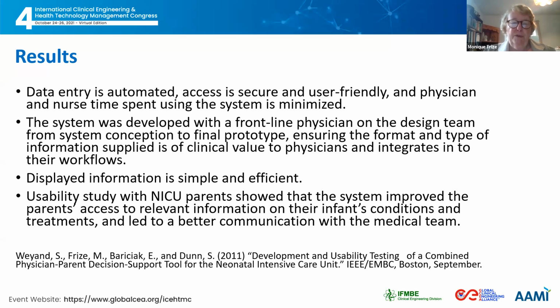Data entry, of course, was automated in our system, and the access, again, meets the secure and user-friendly. Physician and nurse time spent with the system is very minimal. And the system was developed with a frontline physician, Dr. Barisiak at the CHEO, on the design team, and she was there from system conception to the final prototype to ensure the format and type of information supplied would be of clinical value to the physicians in her unit and integrate smoothly into their workflows. The displayed information is very simple. I'll show you a few slides afterwards.